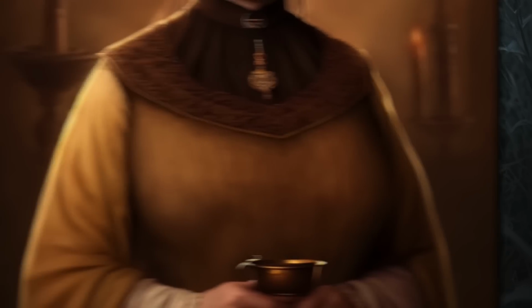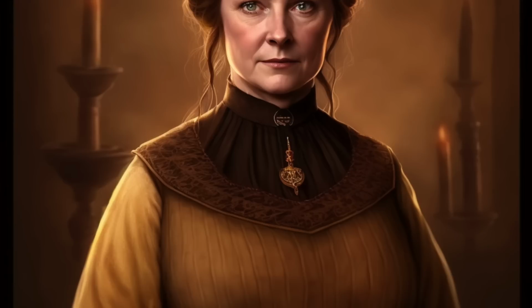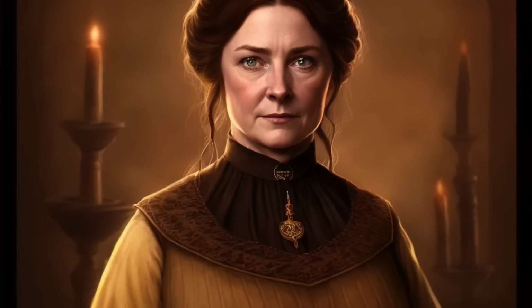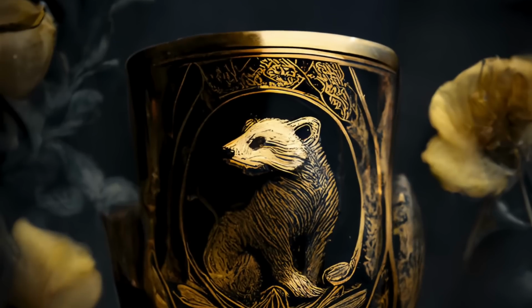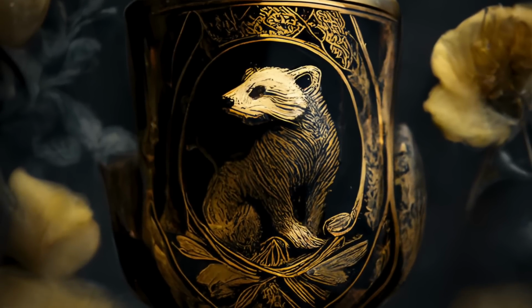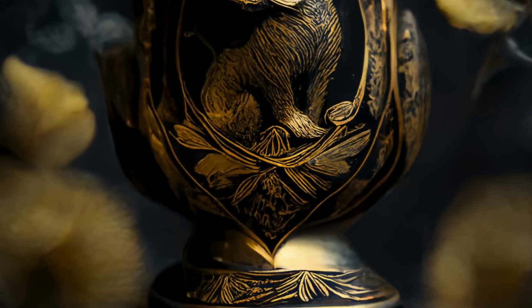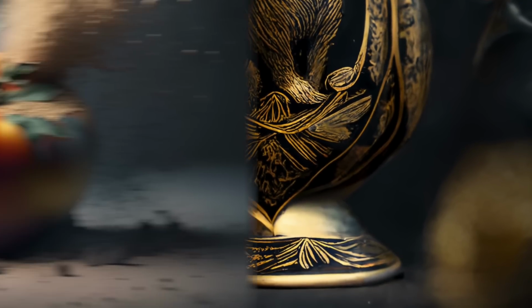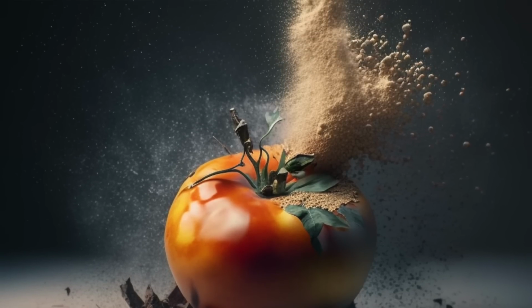This made the cup particularly appealing to travellers and those in need, as it provided a source of sustenance that was tailored to their individual needs and desires. However, it was also rumoured that the cup had another, darker side to its power. It was said that those who used the cup for their own selfish gain, or who did not have pure motives, would find that the food and drink produced by the cup would turn to ash in their mouths.